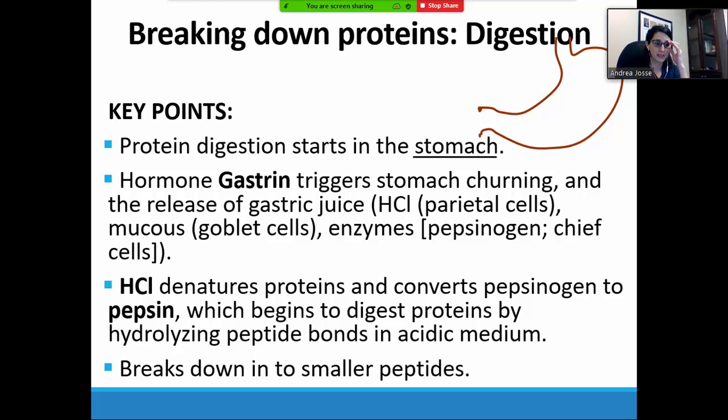And actually protein is the macronutrient that is digested in the stomach. None of the other macronutrients are. And this is because the stomach is acidic, and I'll explain to you why that's the case. But carbohydrates and fats are not digested in an acidic medium, only protein is.